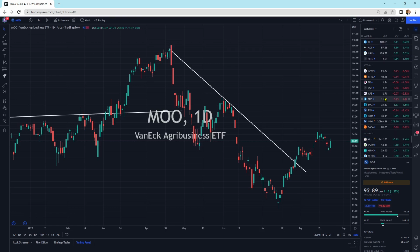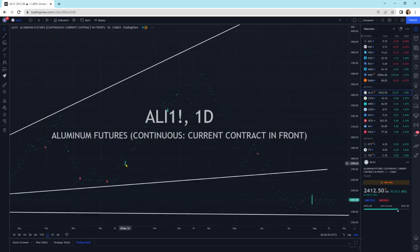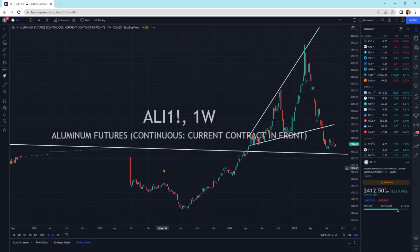We've got aluminum. Aluminum starting to move higher. You know my take on this. And this here is putting in a bottom. I think we're going to move higher soon. I would be looking at aluminum right now.